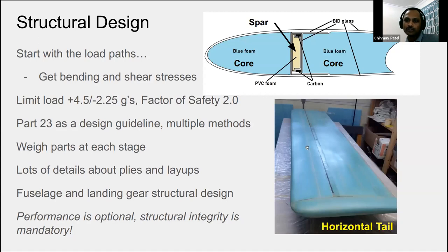So on the bottom, you'll see the horizontal tail that has just been laid up. You'll see here that the spar is ever so slightly thinner than the wing so that it does not protrude out of the wing surface. And then I can fill it with filler later to create a very smooth transition between the core and the spar.